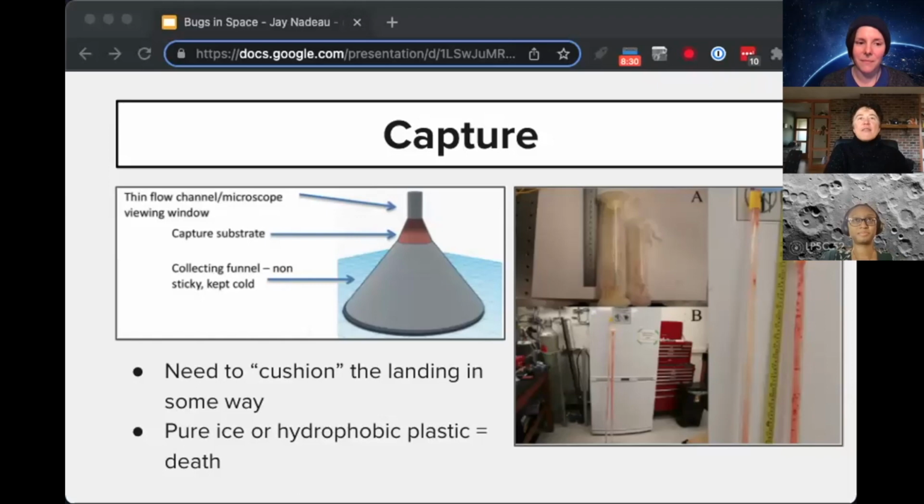And what we found is that anything containing agar or any other type of hydrogel of that sort, even if it's frozen to liquid nitrogen temperatures, when the bacteria hit it, they grow just beautifully. So this one on the right is frozen agar and the Serratia marcescens impacted it at about 200 meters per second. And you can see they really are quite happy and growing.